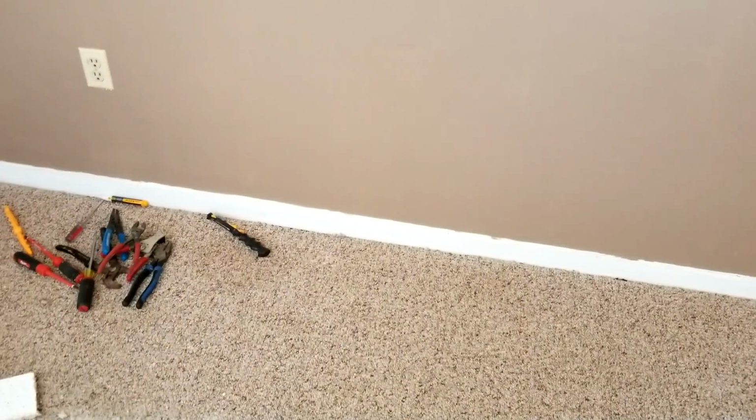So let me peel off some of this baseboard and let's see what it looks like behind it.